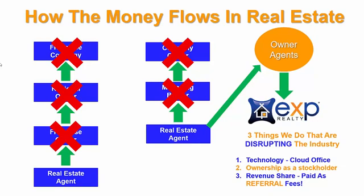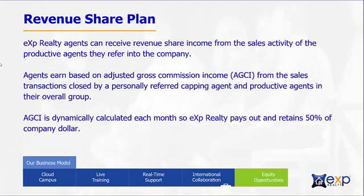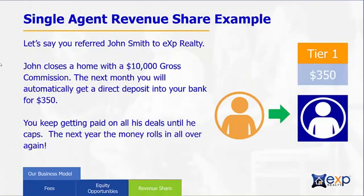So here's really like the main event for most agents. It's really our revenue share plan. And to keep it simple, it's basically a compensation for contribution model. And essentially, EXP Realty has made it so that 50% of the revenue generated from the company goes back to our agents. So the company dollar gets redistributed back to the real estate agents because, again, we're like a quasi-owner of the company. So to keep it simple, I'll give you an idea of how it works.